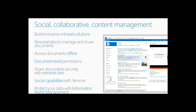Document level permissions. Again, if anyone's familiar with SharePoint in the past, end users sometimes found contributor, designer, all of these different SharePoint permissions quite confusing. It's been much more simplified in the new version, so users can just choose whether they want other users to just view or edit documents.